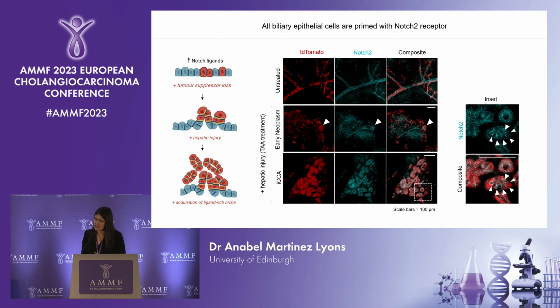But if we zoom in on this last panel, looking at ICCA tumours, we can see something quite interesting, which is that Notch2 is expressed basolaterally, or laterally, between cells at the cell junctions between these cholangiocytes, not at the basal membrane as we see in the developmental context. So it seems like all biliary epithelial cells are actually expressing these receptors only facing each other in a cell autonomous fashion.